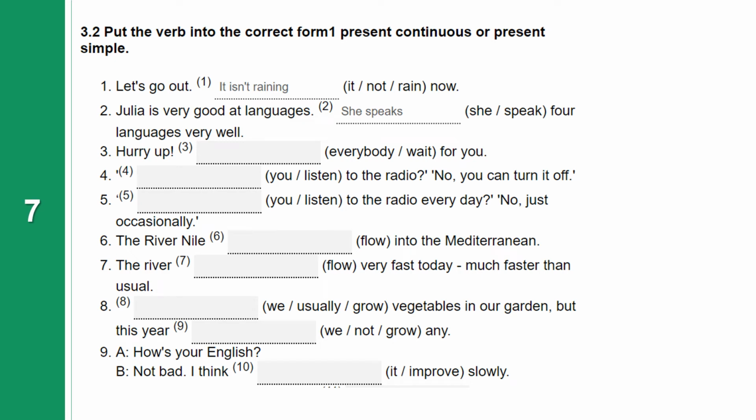Okay, put the verb into the correct form. Present continuous or present simple. Again, present progressive or simple present. Let's go out. It isn't raining now. So it's now, so you use it isn't raining.